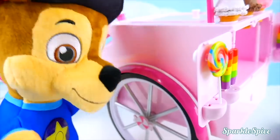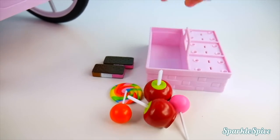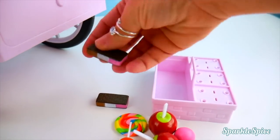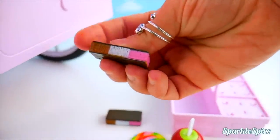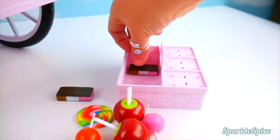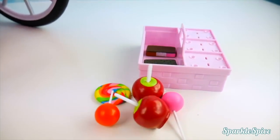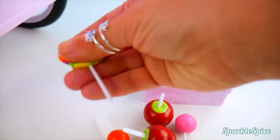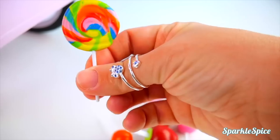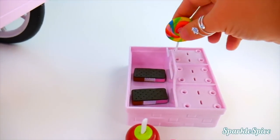Perfect. Okay, let's organize our little cart now. Let's see. Oh, here's some yummy ice cream sandwiches. They've got chocolate, vanilla, and strawberry inside. We'll put them on this side. And there's two of those. Okay, I've got another swirl pop here. It looks so delicious. I can slide it over here.